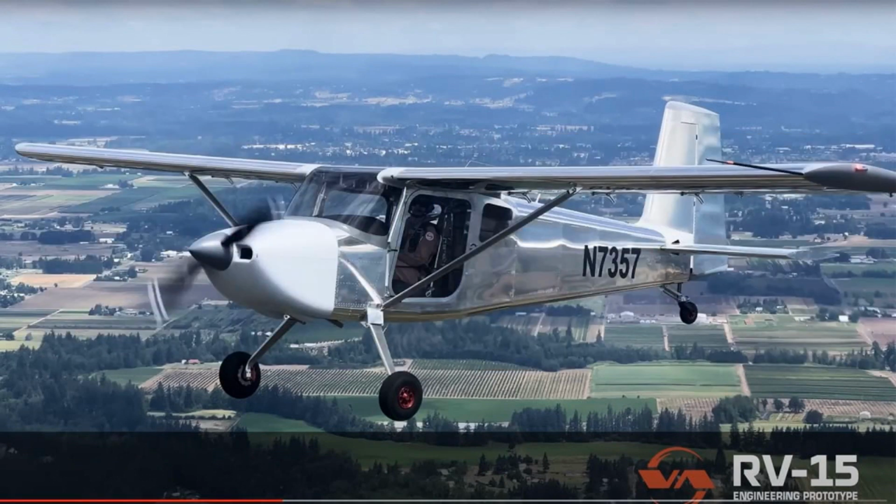There's been lots of fan-made guesses as to what it might look like over the past year or so since they talked about it at Oshkosh last year. And we spoke to Greg two weeks ago now, and I think he confirmed then that there was almost no commonality between this and any other previous RV type. There was a lot of speculation that it's almost certainly going to be a cantilever wing. Well, actually, guess what? This has got struts.